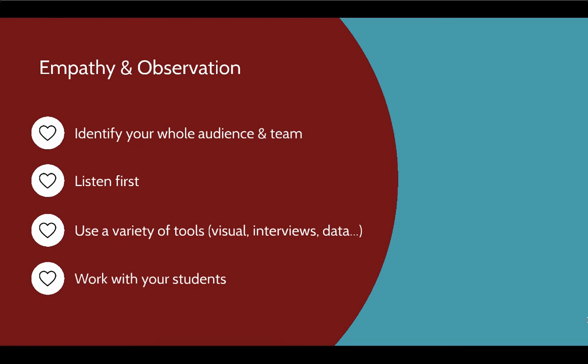And then you definitely want to work with your students. If we're going to create programs for students that they're going to love, or even just change our programs, then knowing what students are excited about is important. That doesn't mean the students control every decision, but just getting at what they're looking for can be really helpful in creating a program that'll really take off.